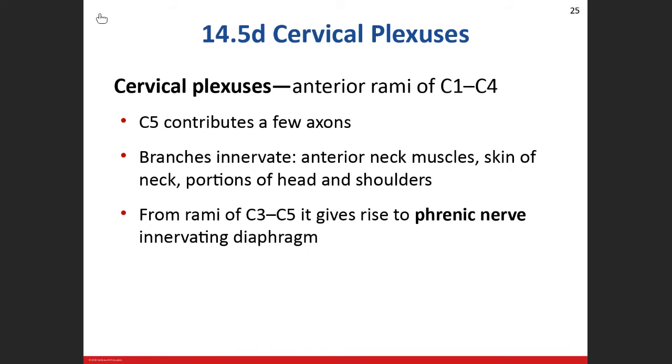All right, cervical plexus. This is the one that's up in the neck here. It's going to be made up of the anterior rami of C1 through C4. Now C5 will have a few, but most of C5 is going to contribute to the brachial plexus. So these rami, C1 through C4, are going to innervate the anterior neck muscles.